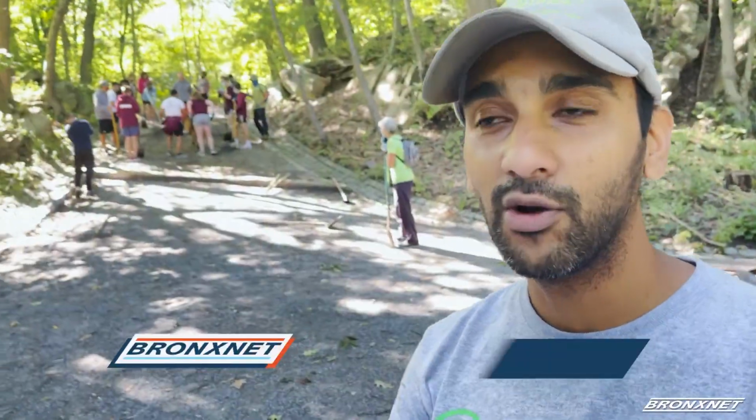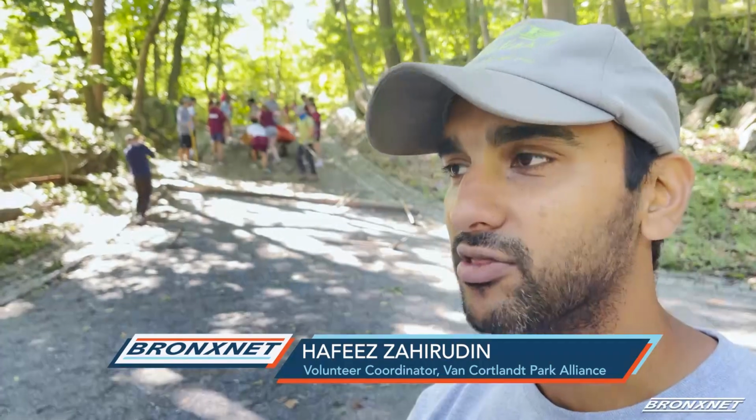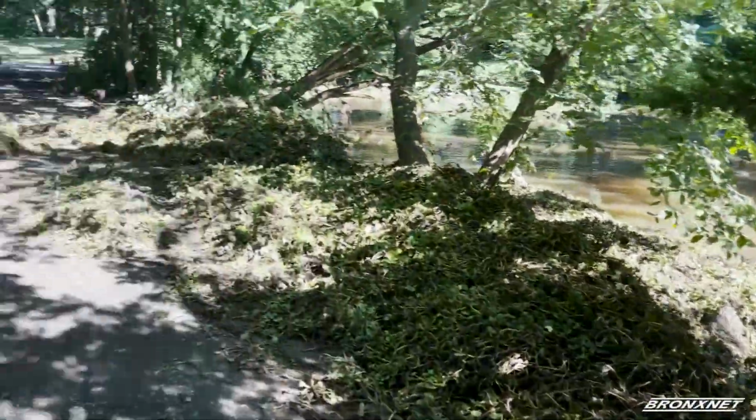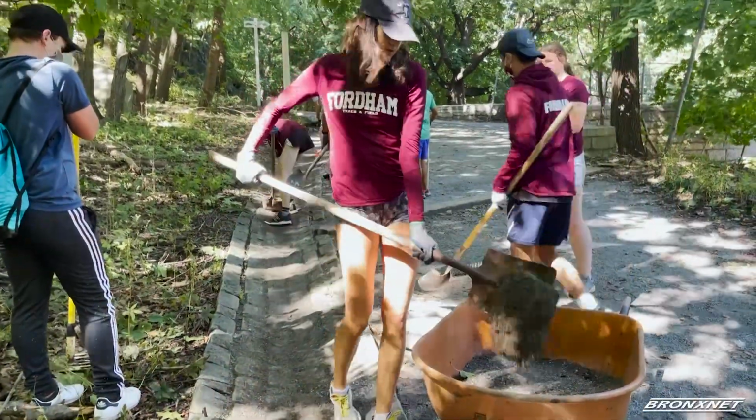During Hurricane Ida, we experienced unprecedented flooding throughout the park. We have Parks Department working diligently overnight and throughout the day, clearing those trees, cutting them, removing them from the trails so all our parkies can be back into the park.